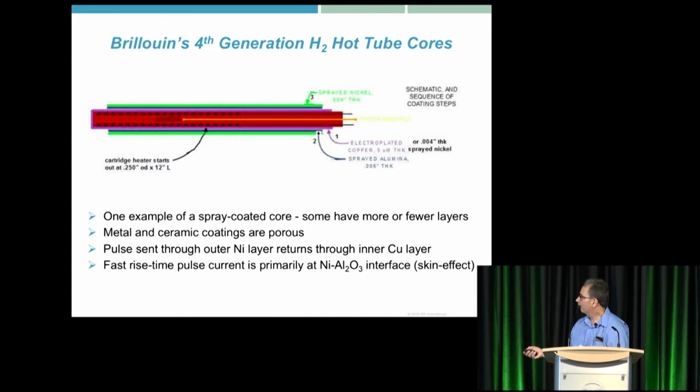And then after that, which is actually dark blue but might look black to you, is a ceramic, usually alumina, and that's also plasma sprayed. And then on top of that is the nickel, that's plasma sprayed as well. The numbers up there are approximate. Everything is porous, and the pulse is sent between the nickel and the copper, so it's going through the dielectric.